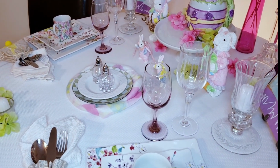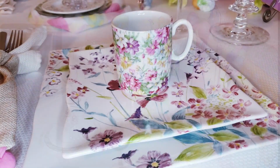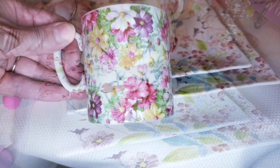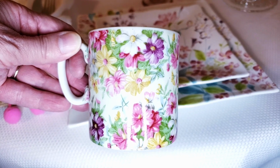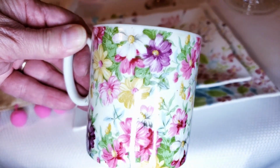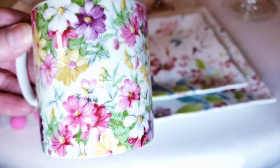And then my clear stemware I got at a different thrift store. Now let me give you a little closer look at my cup here. Isn't this so pretty with these beautiful pink spring flowers all over it? I love this. I paid 99 cents for each of these cups at Goodwill. And I just love those. I think they're so pretty.